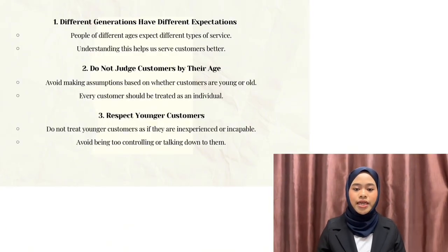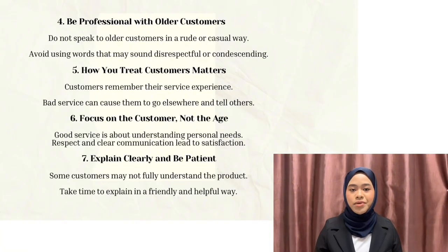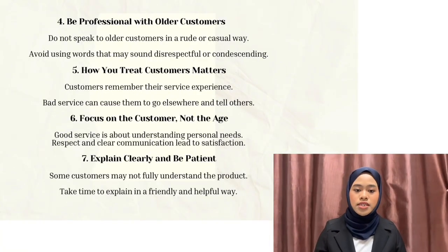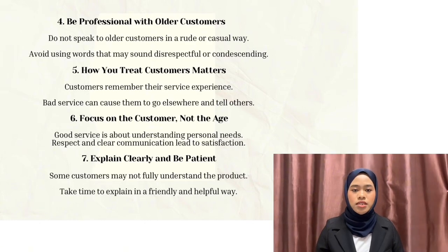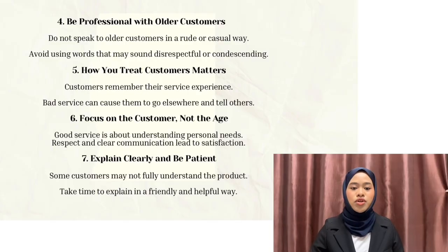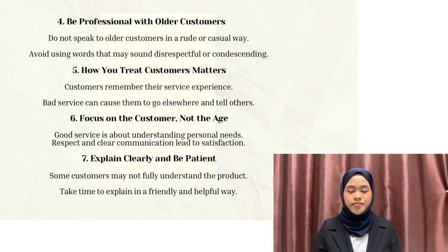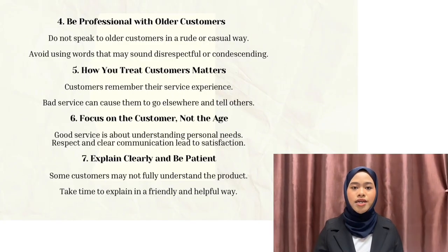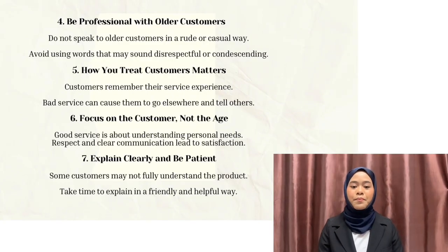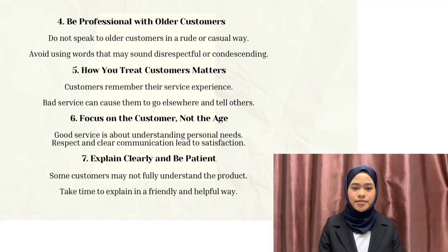Respectful treatment encourages positive interaction. Next, be professional with all the customers. When serving all the customers, we need to always be professional. We must not speak in a rude or overly casual way. We must use polite and respectful language. Passion and professionalism reflect good customer service.